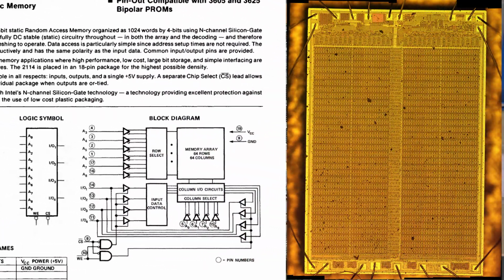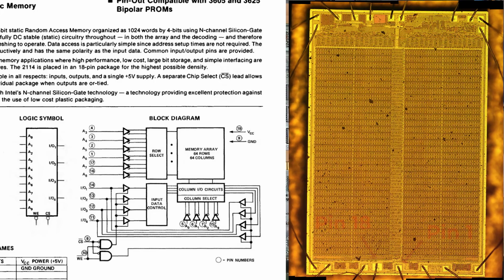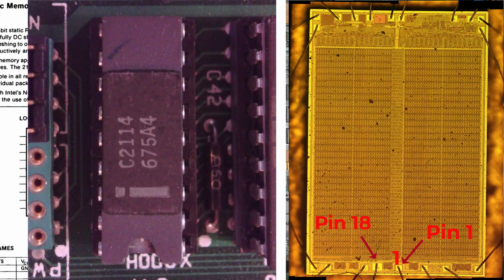So if we look at the die, we can see there's a lot that can go wrong on this chip. I don't know how many transistors this has. It'd be nice to know the number of transistors. Before we go on with the story, let's orient ourselves with this die. So pins 1 and 18 are at the bottom of this image. So this is pin 1 down here, and then we go counterclockwise around the chip.